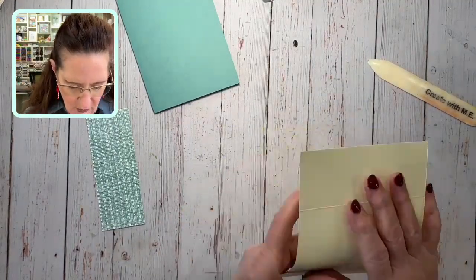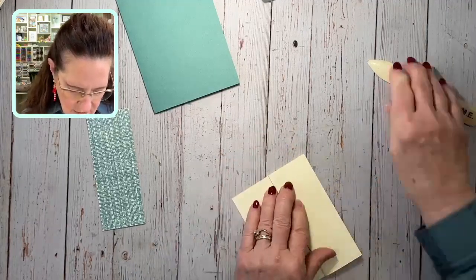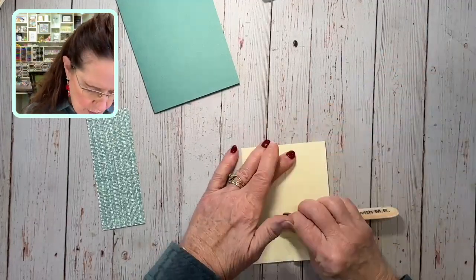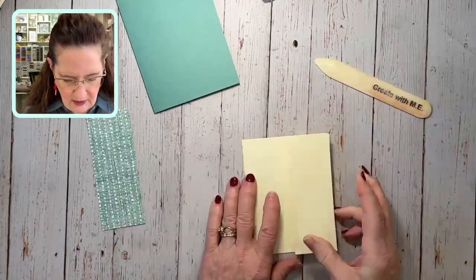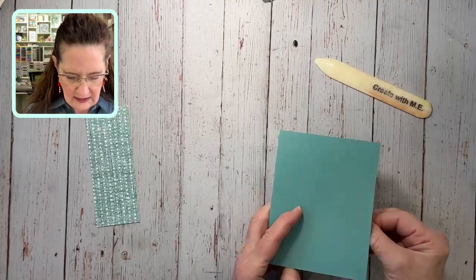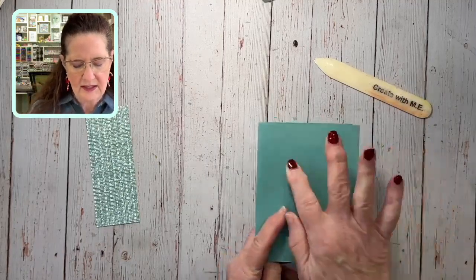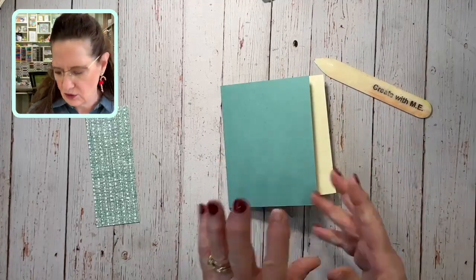So we're going to fold this in a little accordion fold. We did an accordion fold last week. This one's just with cardstock. So this piece is going to fit inside of this piece, but we want to cut something out of the front, and we're going to do an interlocking image. So super fun.